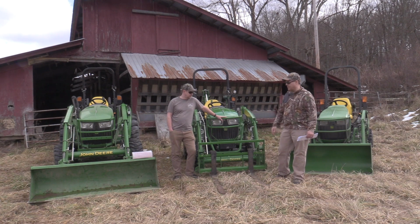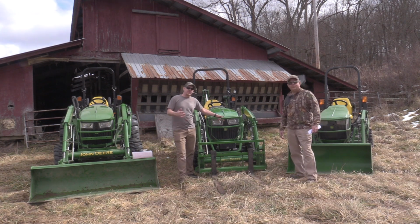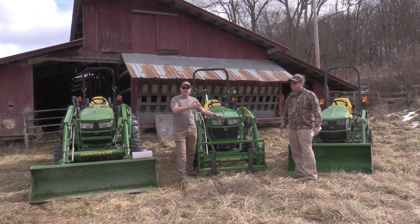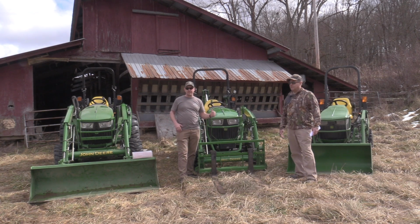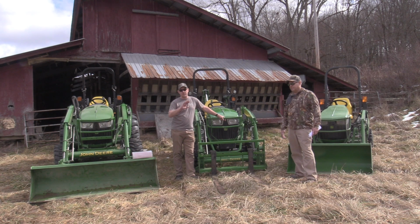Josh, if you want to talk about your experience with yours and any numbers you recall. Yeah, so on the front end loaders, basically if the 1025R was close to $5,000 and this one was close to $7,000, then this is likely in the $6,000 range. The forks ran about, I think, somewhere north of $400, somewhere around the $500 range. I don't have the exact figure in mind.